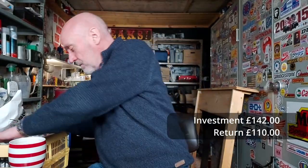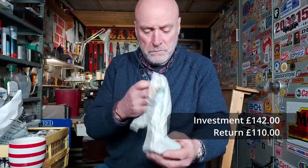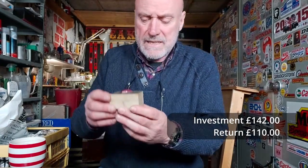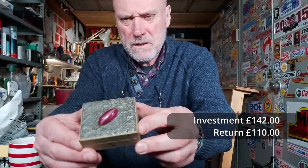Right, next up, again, small item, moving swiftly on. Now, I think I remember what this is. And I think this proves it doesn't have to be big or massively impressive to be valuable. It's a small... There we go. Now, do you know what that is?